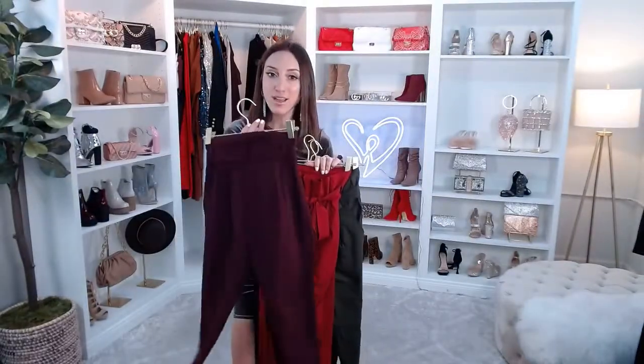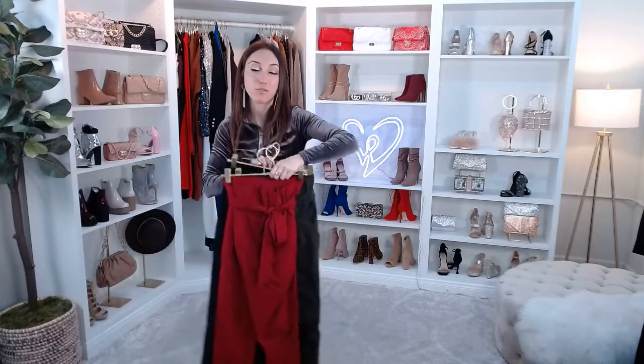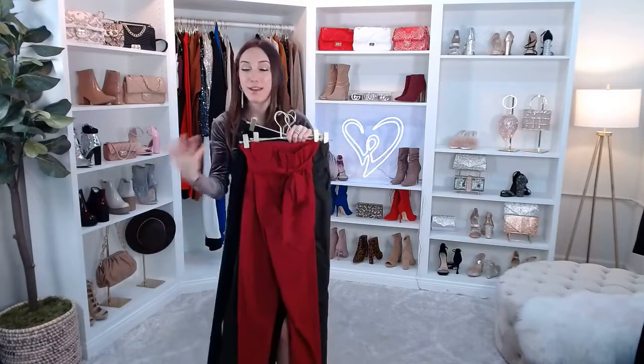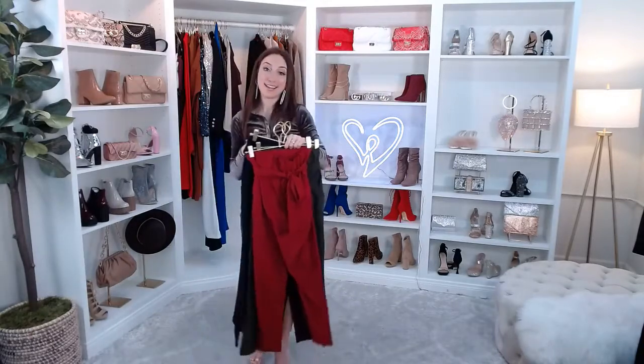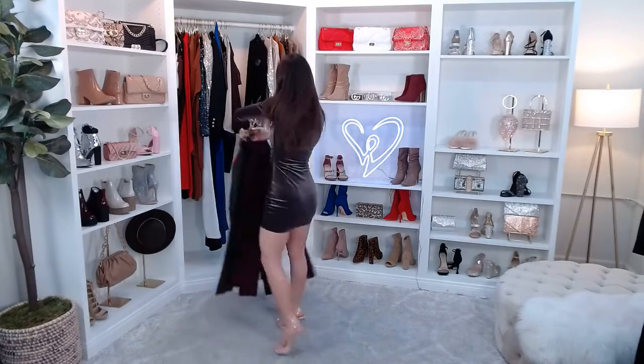And of course, you can do a bodysuit with this. You want to do a crop top, you can definitely do some sort of a corset top with this too, depending on where you're going after work. So this is just $39.90 for these pants and comes in four different colors. You really can't beat it.